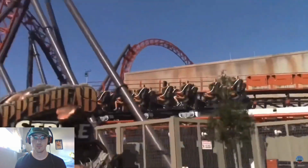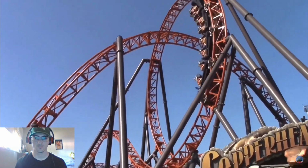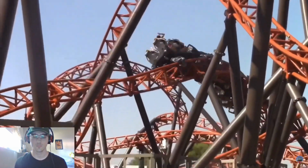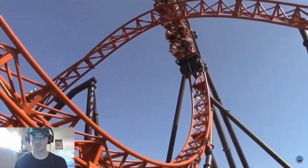From there, you fly down and fly into a crazy rapid transition, very reminiscent of Maverick or Intimidator 305. What I mean by this is that you're going one way, which is right, and then the banking snaps left, giving some great lateral and airtime forces.